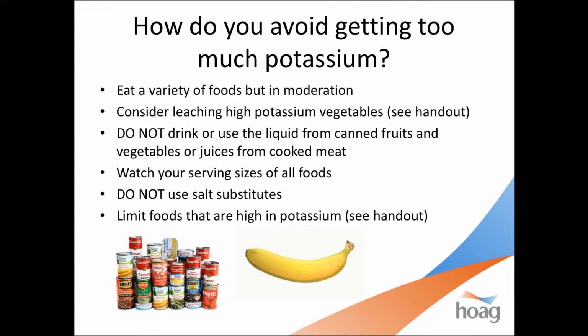Again, for someone who is following a low potassium diet, you can consider leaching the high potassium vegetables. So on the handout, that would be on page 4, it gives you instructions on how to do that. Also, following a low potassium diet, it's not recommended to drink or use the liquid from canned fruits and vegetables or juices from cooked meat. Good in general for all of us to watch the serving sizes of our foods.